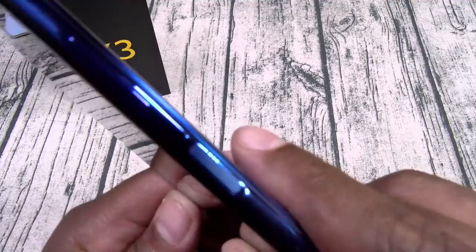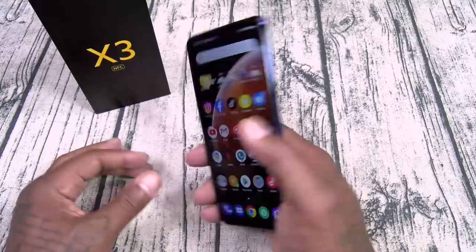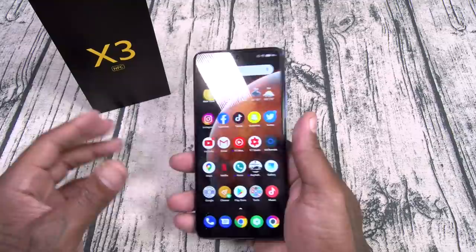And you got your side-mounted fingerprint sensor, which works flawlessly. Now, this is one of the best fingerprint sensors on the side that I've seen yet. Look at that. You don't even have to press it. All you got to do is rest your finger on it. Turns right on. That's pretty sick. All right, so build quality, ease of opening up the phone, A1.